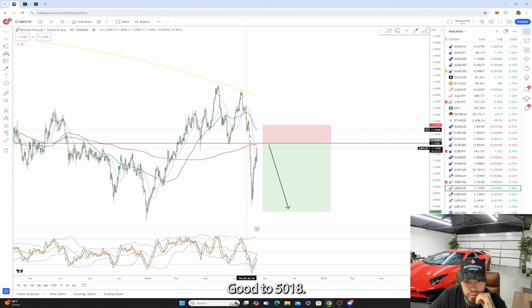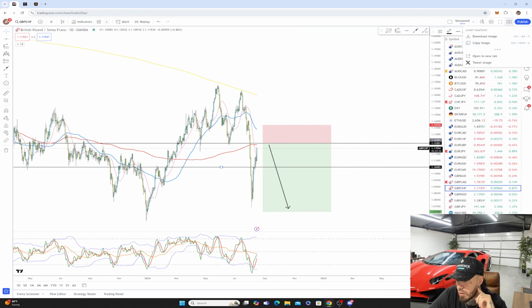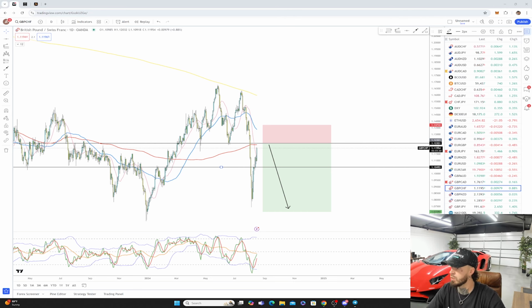Good old 50, 18 crossed the 200. Cross going to hit the 200, bounce down after a shark fin. I like this. No big wicks. Good levels of support. I would do first TP about 50% of the way through. Right there, I'd be moving stop loss into profit here. And then going. Alright, so looking for sells. I like that.